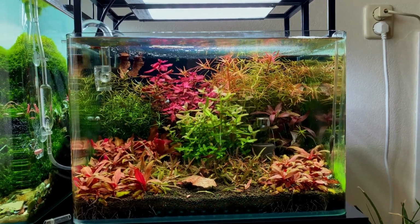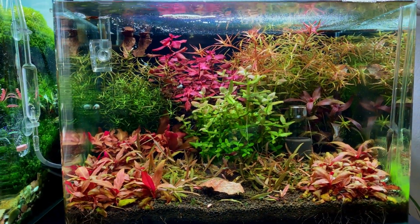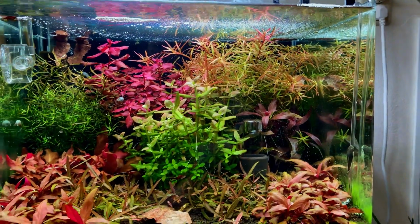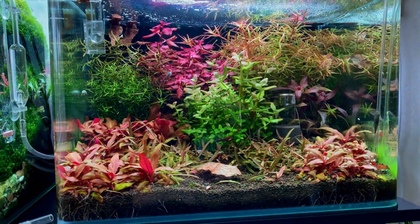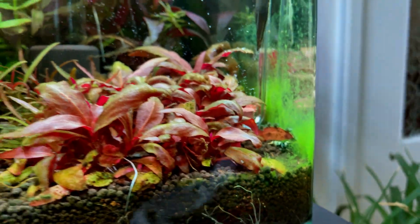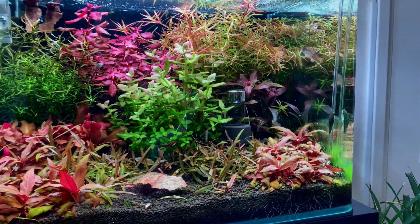Alright, it is now the next day. Our lights just went on. I was hoping to get a few more shots of the shrimp, but they're literally all hiding in the background plants. There is one here in front, over there. I'm so happy with these guys, they're so beautiful.